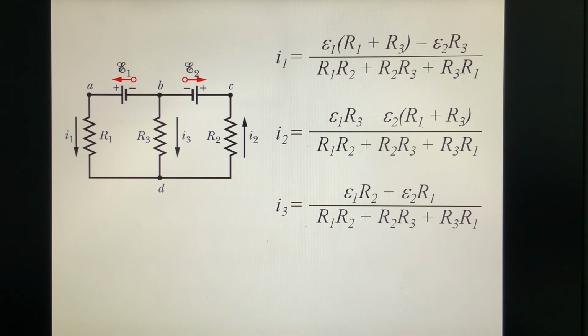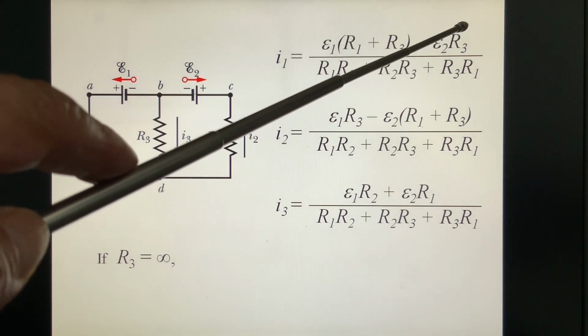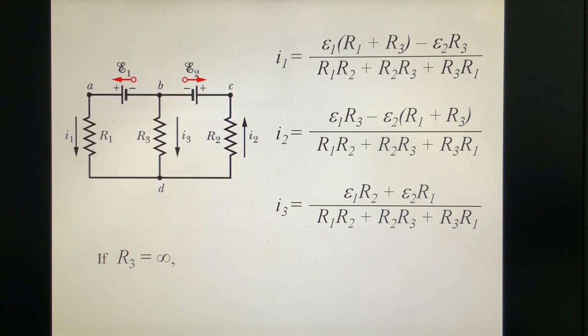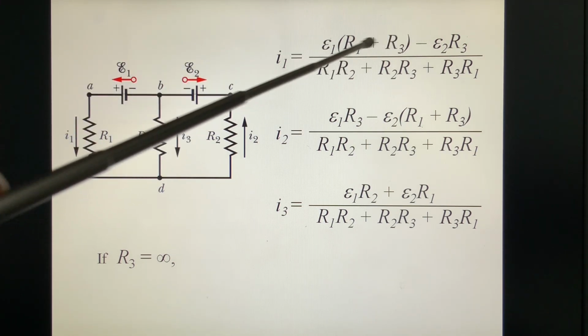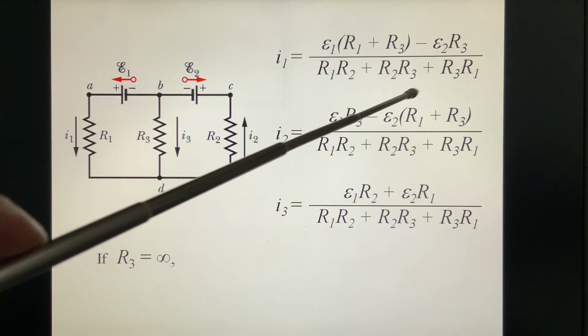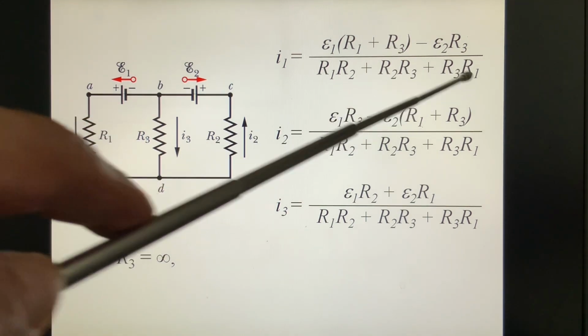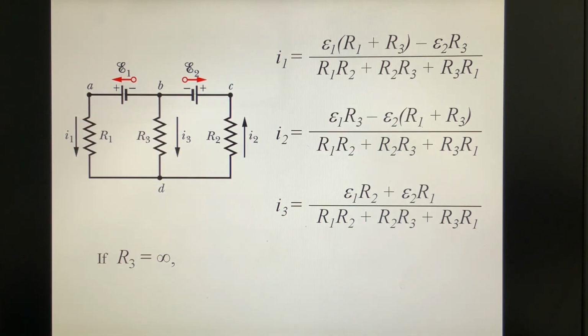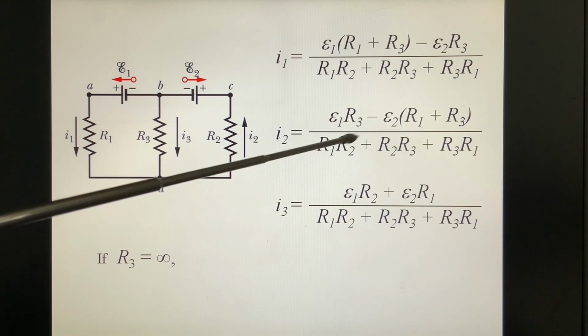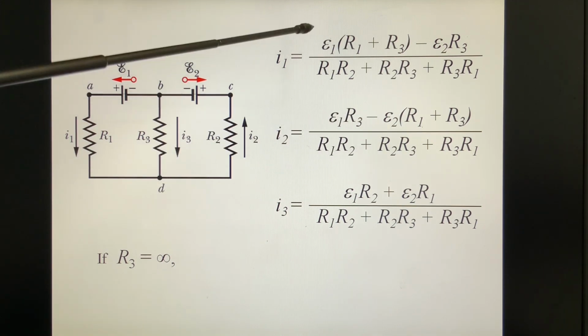Now, let me give you something physical. Suppose R3 is infinity. We cut this one. What happened? Look at this one. R3 is infinity, so this term can be dropped compared to R3. So on top is epsilon 1 minus epsilon 2 times R3, divided by R3 times R2 plus R1. Forget about this. R3 dominates and drops this one. We get I2 equivalent to I1.